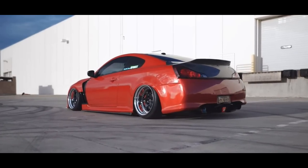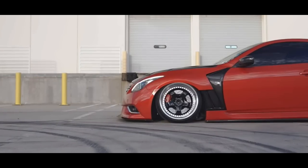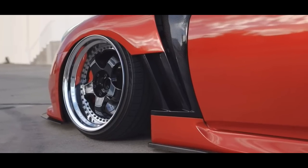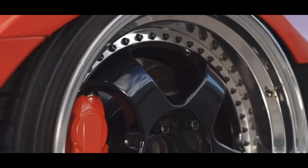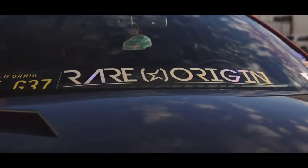Like most cars, you lower it, put wheels on it, and it looks 10 times better. But the G37 Coupe, you kind of have to add a little bit more just because it has all the chrome stuff on it. So you gotta dechrome it, make it look a little bit more aggressive. Everyone kind of builds them the same too, but it still works. It's like a tried and true, if it ain't broke, don't fix it, G37 Coupe build, and I like it.